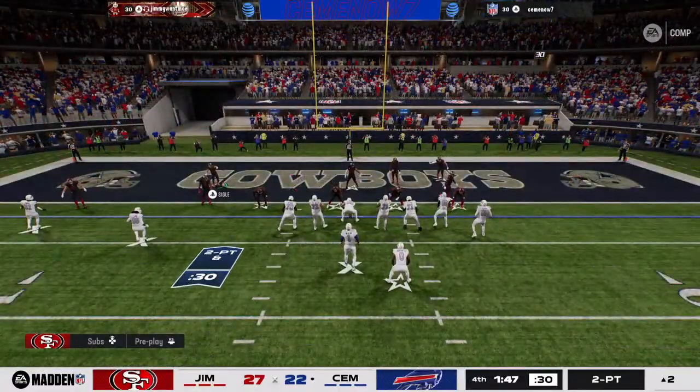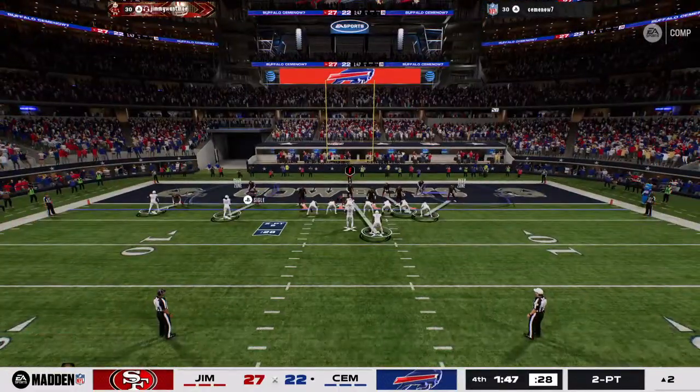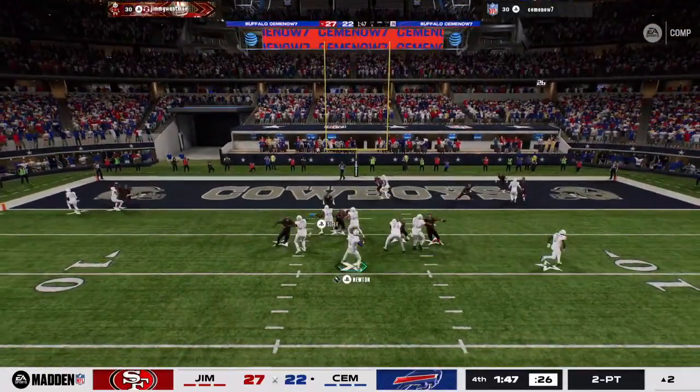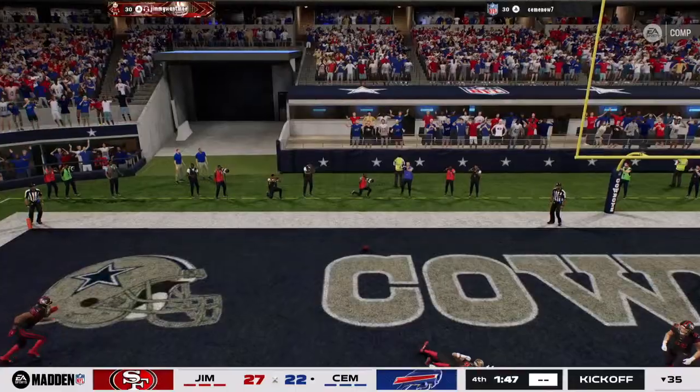A receiver this skilled, well, he's got every route in his back pocket. But sometimes simple is better. No complicated cuts, no double moves. You just go run right by it.